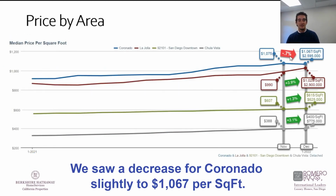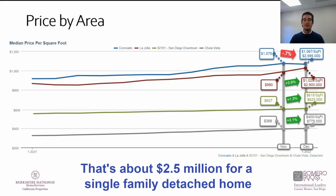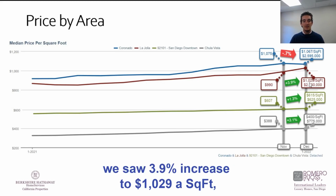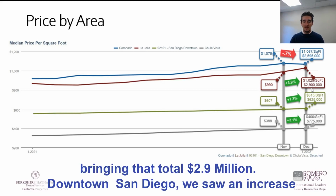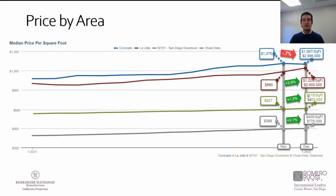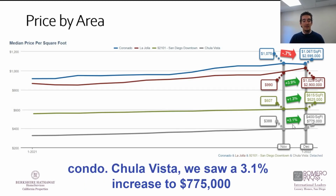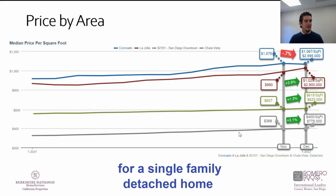We saw a slight decrease for Coronado to $1,067 a square foot. That's about $2.5 million for a single family detached home. La Jolla, we saw a 3.9% increase to $1,029 a square foot, bringing that total to $2.9 million. Downtown San Diego, we saw an increase again of about 1.3%, $615 a square foot, to a median price of $625,000 for a condo. Chula Vista, we saw a 3.1% increase to $775,000 for a single-family detached home.